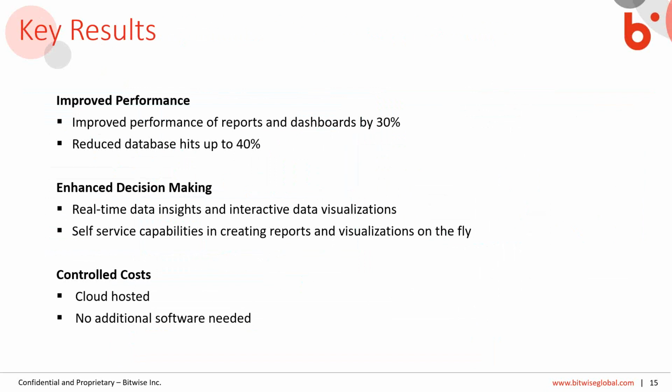And the last one is the controlled cost. Because all this infrastructure was cloud hosted, there was no cost in maintaining the on-premises infrastructure. And unlike other reporting tools, there was no cost in running the development of the Looker software. Looker is a fully web-based application, which you can start right in the web browser and take it from there. There is no new or additional software required.